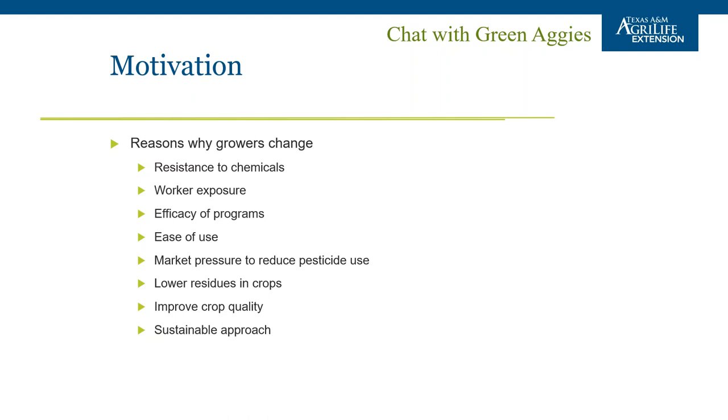Releasing beneficials is really quite easy. You don't need a pesticide applicator license to do it. Working with mites, you probably want a dust mask, depending on if you're putting out bulk product. But overall, a lot of these products are quite easy to put out, and it's very easy to train your personnel to do it. On the sustainability side, there's market pressure to reduce pesticide use.